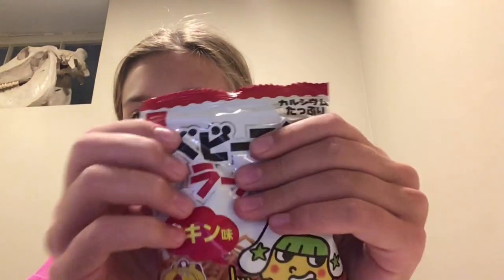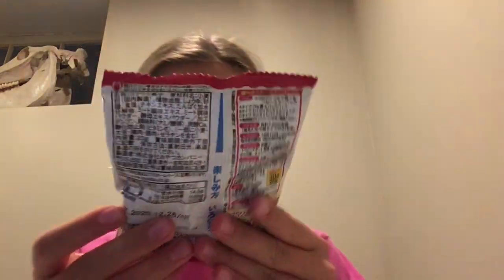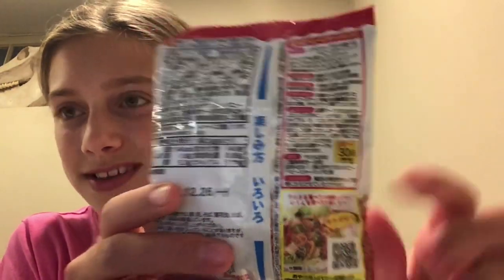Well, I guess we have these. I have no idea what this translates to. But as you can see, there are little sticks. I have no idea, but on the back, it looks like they recommend putting it on a salad or something. So let's open it up like this. So not really a strong scent. This is what one looks like. Reminds me of eating ramen, but it's like raw ramen, but it's not as crunchy.